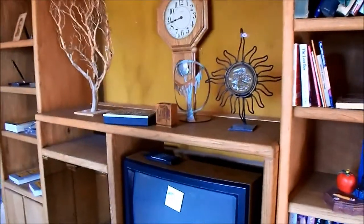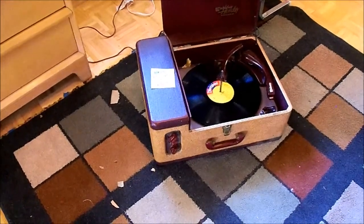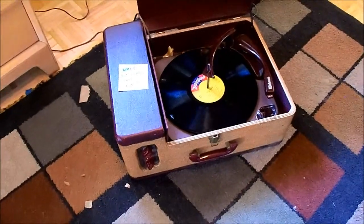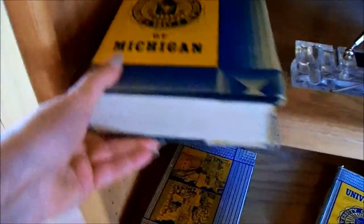Let's see what they got here. Mid-century modern stuff. $75. Works, but needs... needs what? Love. Works but needs love. That's cute. It's really cute. There's a wooden tree, a decorative tree. What else? Oh. Must be the guy who owned the house. University of Michigan. Quite an array of things.